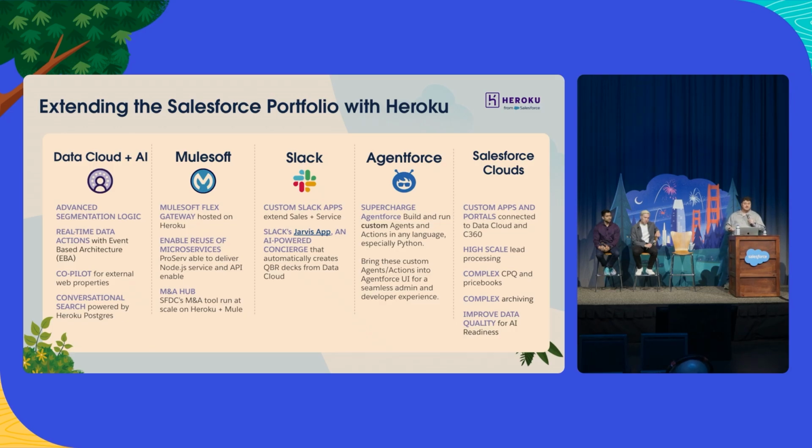Archiving is another use case you see a lot. Taking a relatively low-cost Heroku Postgres instance, using that for data archiving, and using something like external objects from Salesforce to bridge that back in, gives you a way of putting on Salesforce data into effectively cold storage.